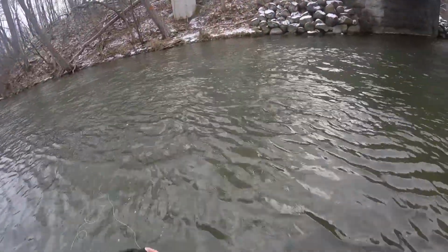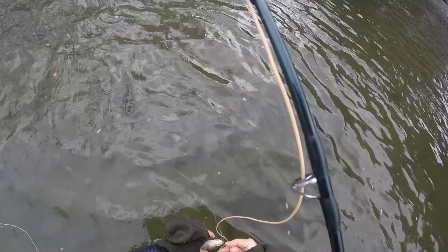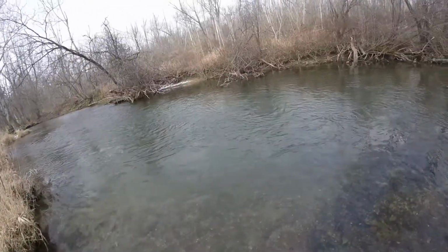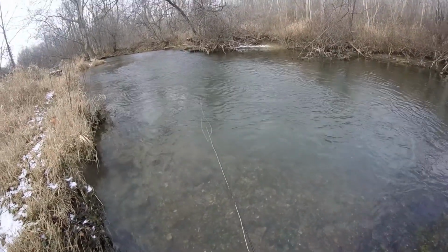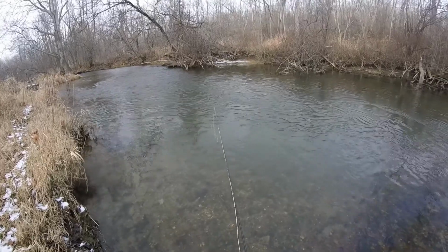In this particular run is a relatively deep pool. I'd say it's about 4 to 5 feet deep over on the far bank over there. Most of the fish you'll be seeing me catch today are in deeper areas. It's about 34 degrees out. It's not a warm day by any means.